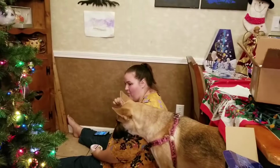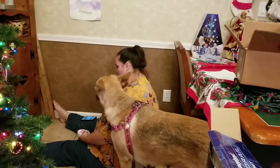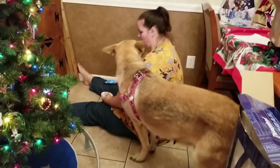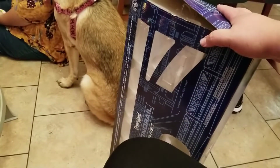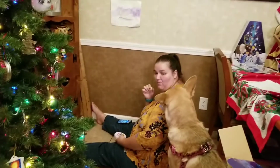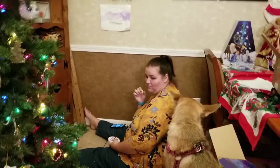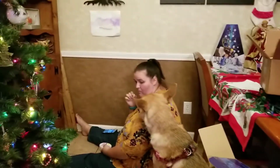Ellie's trying to eat Kristen's cookie, so she's licking her face. Hey, we don't lick in the face. Yeah, we got this Disneyland playset monorail at the character warehouse. She sees you when you're eating. She knows when you've got food. So pay attention or she's gonna eat it out of your mouth.